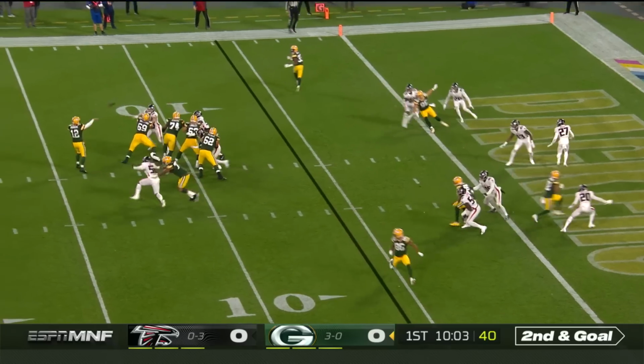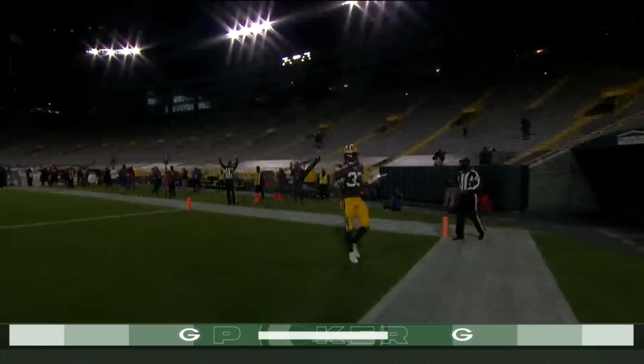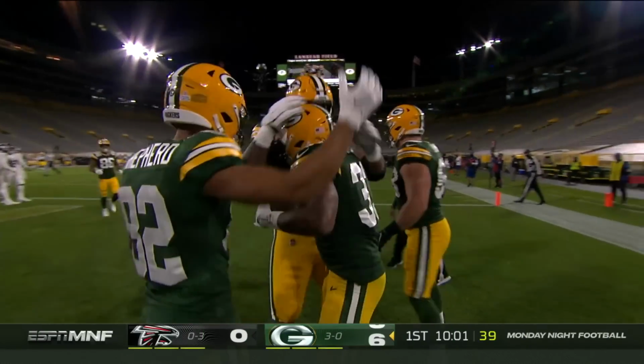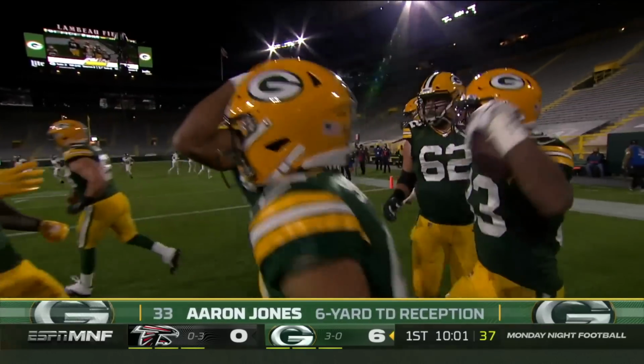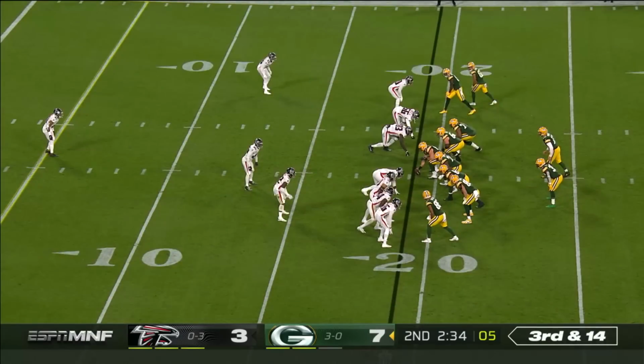Second and goal, they go empty. Rodgers has a man wide open, caught. It is Jones on the receiving end. Touchdown, Green Bay. And when I say wide open, I mean wide open.